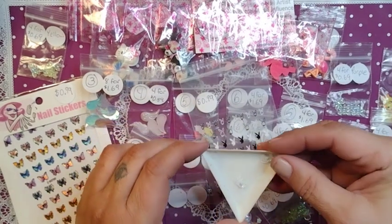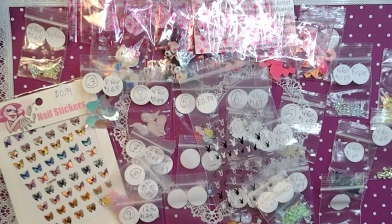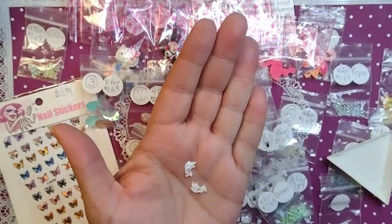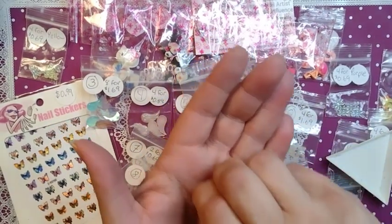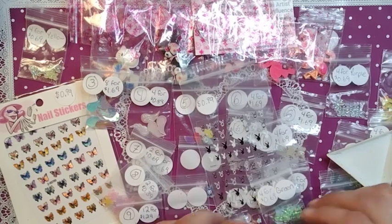These are not UV or color changing. What are these? I can't remember, Brandy. They're so tiny. Super, super tiny. I do have a playlist for all my BRC Nails Tips Xpieces items.